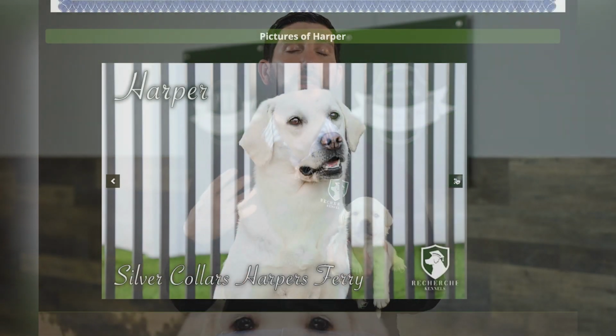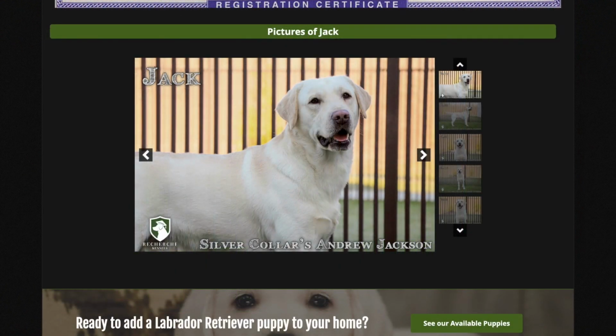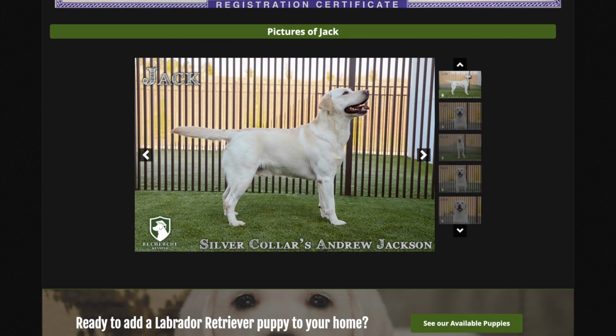If you scroll down, you'll see both parents, Harper and Jack. If you click on those pictures, a video will play where I summarize the parents. I talk about their most important things, the health clearances. Talk about their pedigree and generations of health clearances, their personality. You'll see pictures of them. You can learn all about them there.